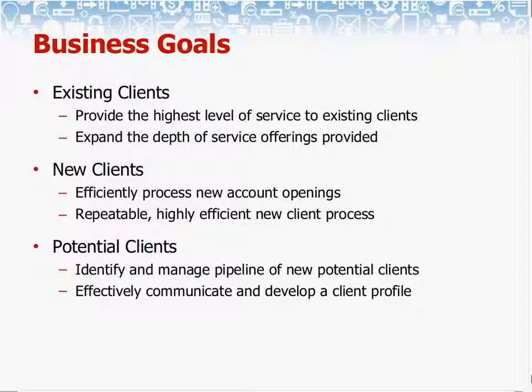For existing clients, that of course comes around to providing the highest level of service and expanding the depth of the service offerings that you're giving them. For new clients, you need to create efficiencies around the process of new client or new account openings. You need in general to create repeatable, highly efficient processes around every interaction that you have with your clients, new clients, and potential clients, identifying and managing the pipeline of who potentially could become a client for you.